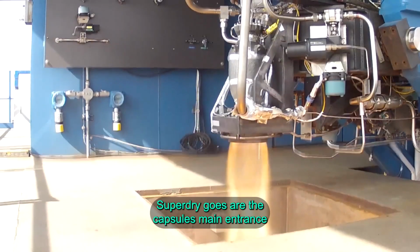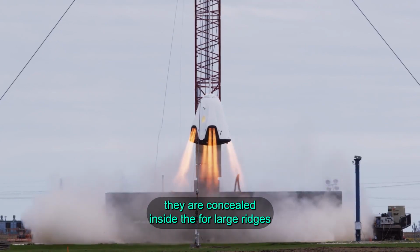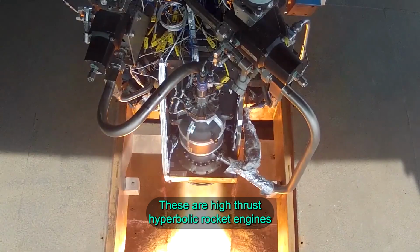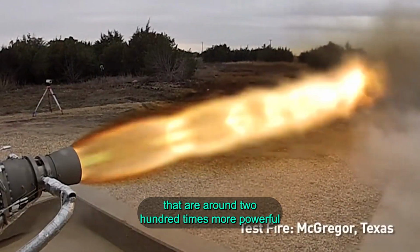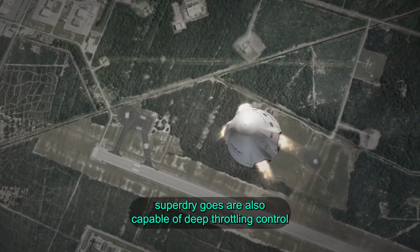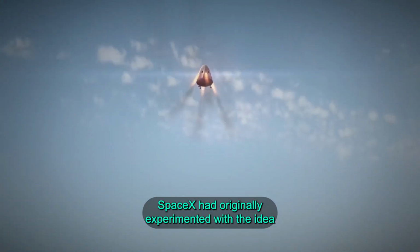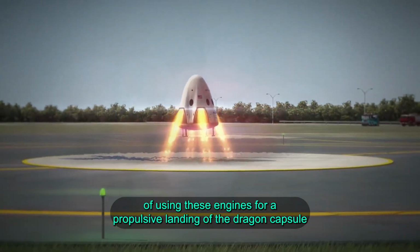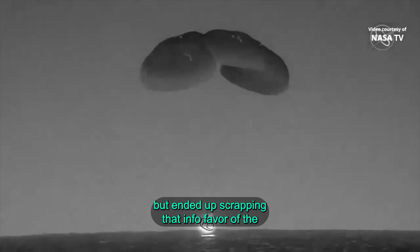Super Dracos are the capsule's main engines. They are concealed inside the four large ridges that surround the Dragon with two engines per ridge. These are high-thrust hypergolic rocket engines that are around 200 times more powerful than the maneuvering thrusters. Super Dracos are also capable of deep throttling control. SpaceX had originally experimented with the idea of using these engines for a propulsive landing of the Dragon capsule, but ended up scrapping that in favor of the more tried-and-true parachute ocean landing.